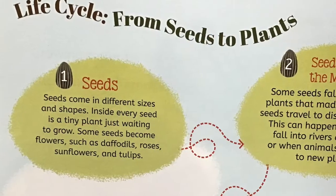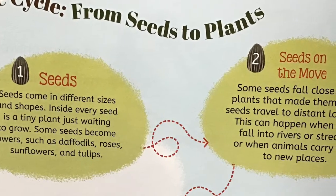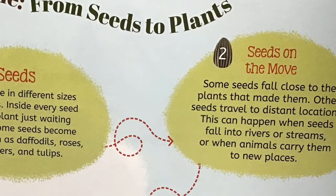Life cycle from seeds to plants. Step 1, seeds. Seeds come in different sizes and shapes. Inside every seed is a tiny plant just waiting to grow. Some seeds become flowers, such as daffodils, roses, sunflowers, and tulips.